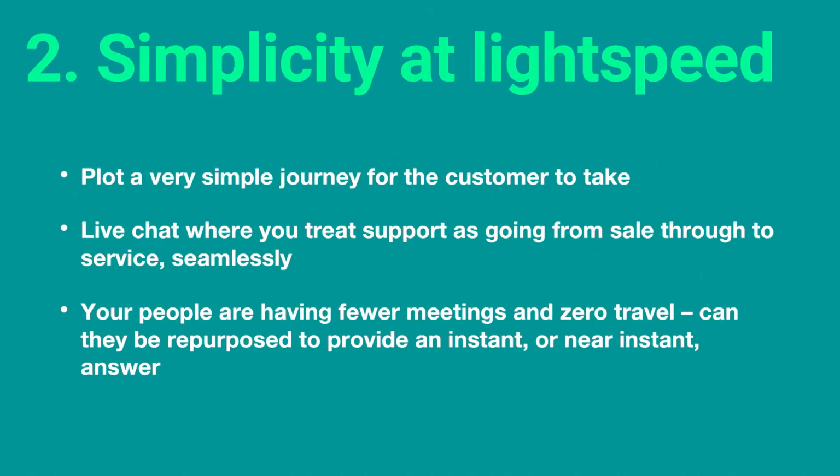The second one, a simple point, but a really, really important one, is if you can provide support that offers simplicity at light speed, you're doing something that the competition aren't. So plot a very simple journey for the customer to take, and maybe consider live chat, if you don't already have it, as something where you can take somebody from sale through to service as seamlessly as possible, so that they know that you're always going to be there and that it's not a robot and that they're not dealing with something that won't ultimately be able to help them.